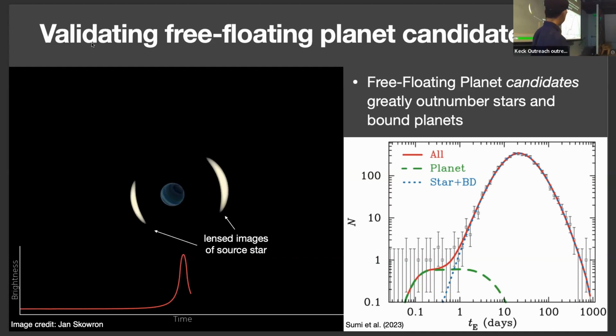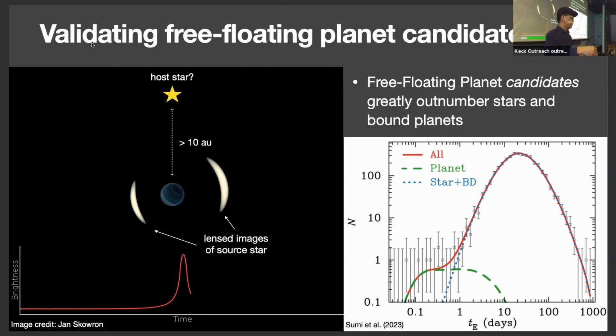But there is one catch. The absence of a microlensing signal from the host star can only rule out the presence of a host star within around 10 AU. If these free-floating planets are actually bound planets with a host star beyond 10 AU, just because of how far it is from the microlensing source star, it won't be able to impact the light curve.